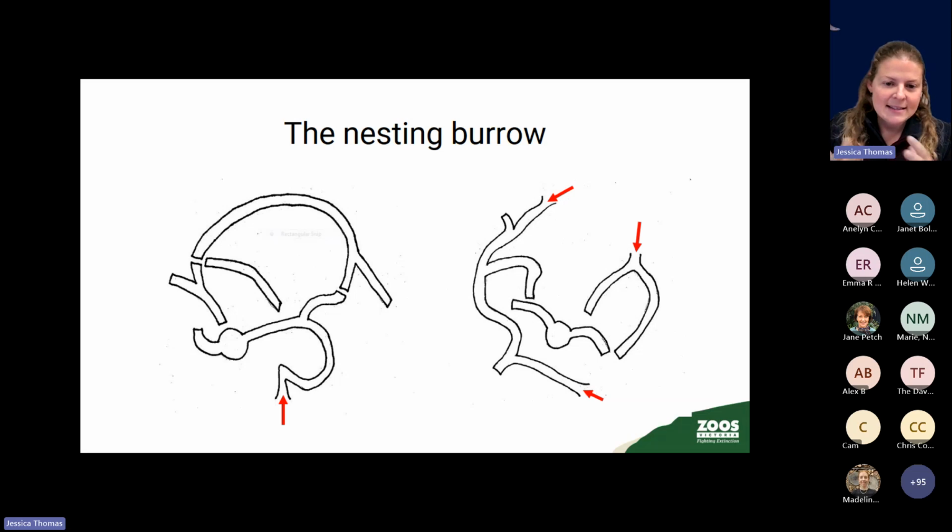So instead, the nesting burrow needs to function the same way that a pouch does in a marsupial, which means it needs to have the right temperature and the right humidity, at least, to keep that very young baby nice and safe. So here are a couple of examples of nesting burrows that I've excavated after the female and the young were finished with them.